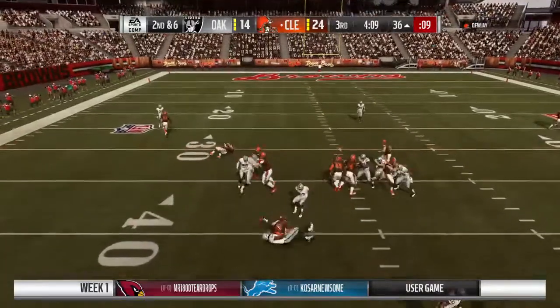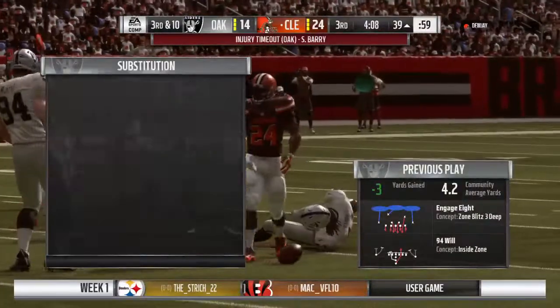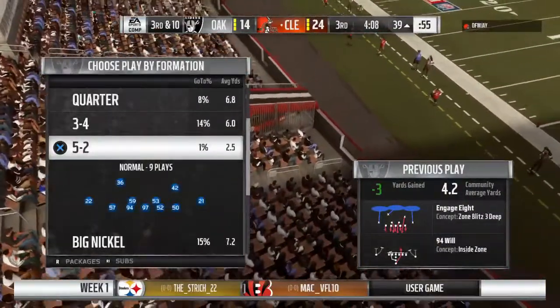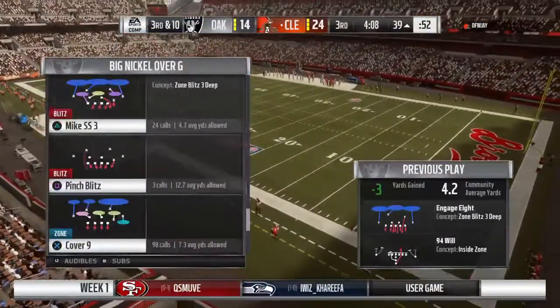They go with Chubb on 2nd down, and he is going to be stopped cold behind the line of scrimmage. Now it looks like we've got a Raider here, slow to get up. Hate to see this. Week 1 of the season. We'll be back.